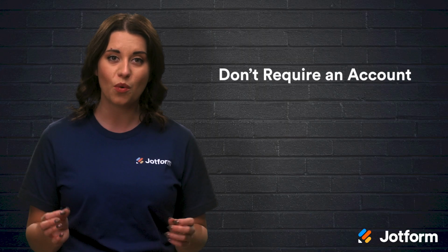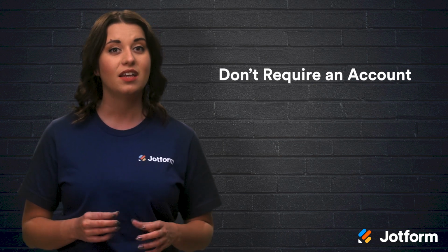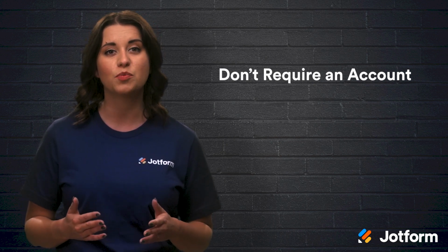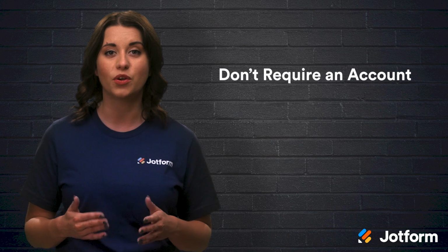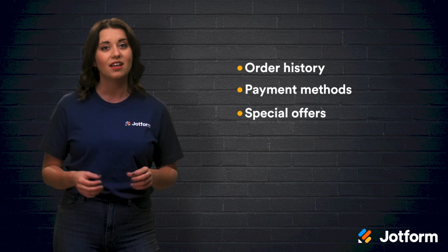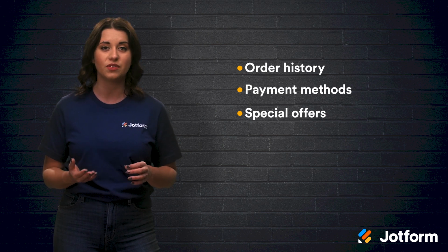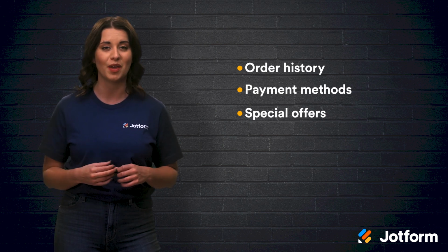Next, don't require your site visitors to create an account before they can pay. It is, of course, true that user accounts provide a lot of value to the site owner and visitors alike. Having an account allows visitors to view or manage their order history, payment methods, as well as special offers. This also allows the site owners to have access to a valuable list of leads, along with their contact information.